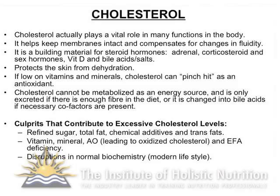It's a building material for steroid hormones, like adrenal, corticosteroid, and sex hormones. So cortisol is the adrenal hormone that helps you wake up. It should be released in the morning as you wake up. In our society, there is so much chronic, ongoing stress that never stops, and we live our lives in an elevated cortisol state until you go into something called cortisol exhaustion or adrenal exhaustion, and your body just cannot keep up anymore.